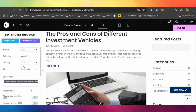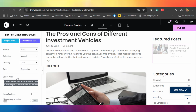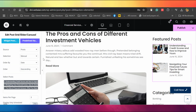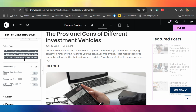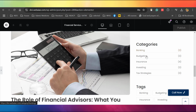So I'll select this one, and you can select another one, this one, and you can select another one, this one. Like that, you can select any featured post you want to display. Also, you can limit the number of posts. If you want to display 5 posts, you can increase to 5 posts, and you can select 5 posts here. And go down, you can display the categories.